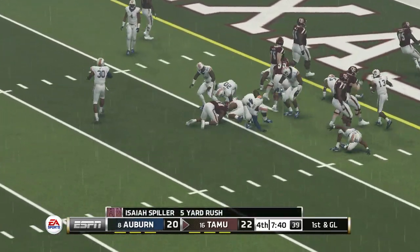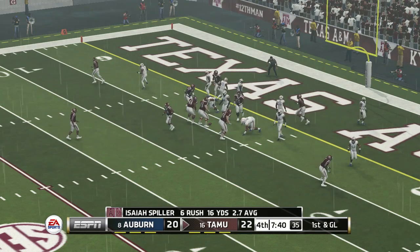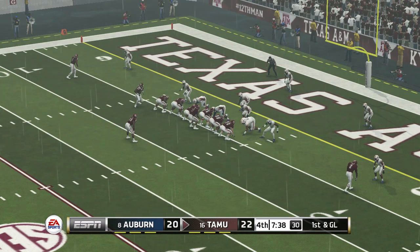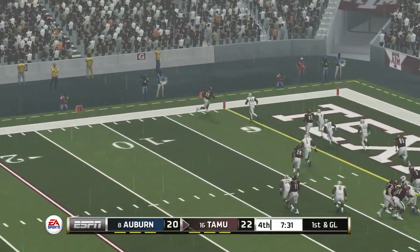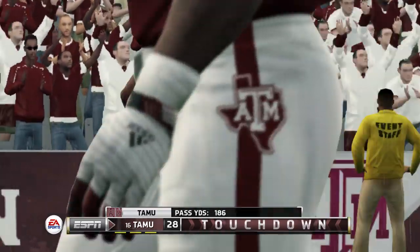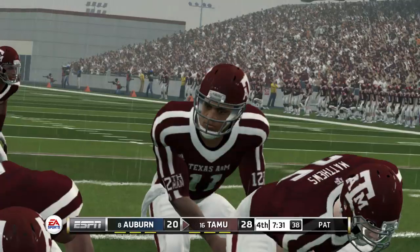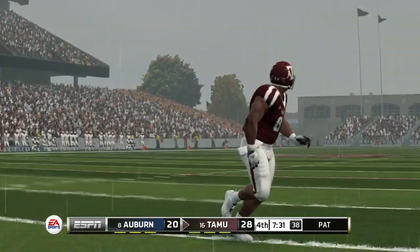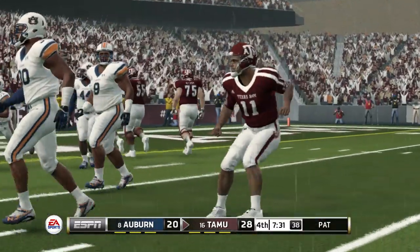Brought down after a nice run up the middle. Zips it to the tight end. Touchdown, A&M. So they go to the air, and they come away with six, Kirk. Man, Brad, I got to tell you, that's not an easy thing to do there. The defenses nowadays are so tough when you get inside the red zone.